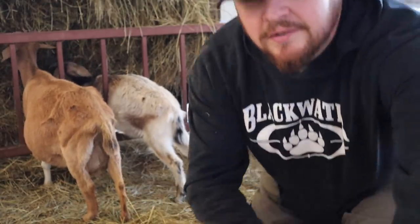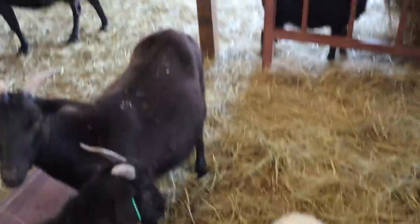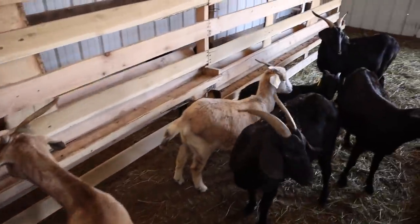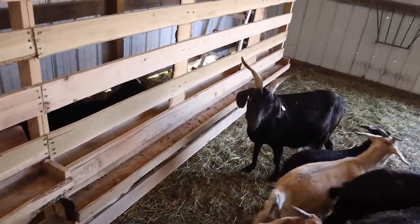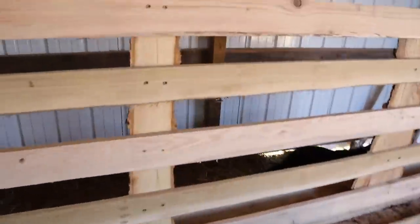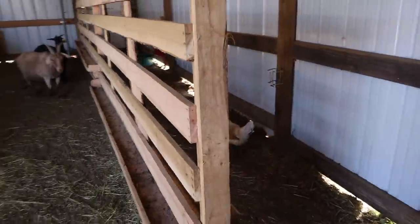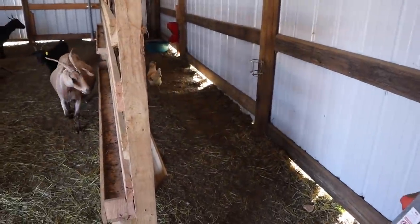So I want to build this jump gate on the end of this feed bunk. Let me show you real quick. What this should allow me to do is to feed my dog back here behind where I feed the goats. That way the goats can't get in there and she can come in there. I'm going to build her a little place to sleep. If she wants to sleep in there, she can kind of get away from the goats. So my idea is to build it right here.